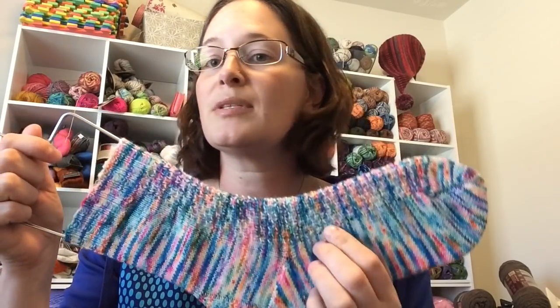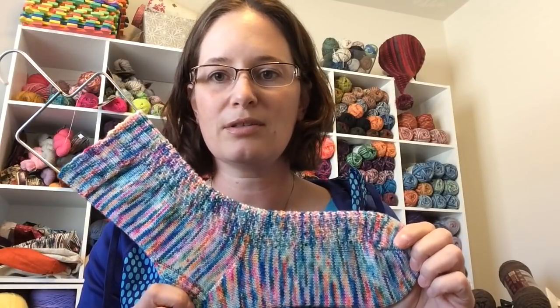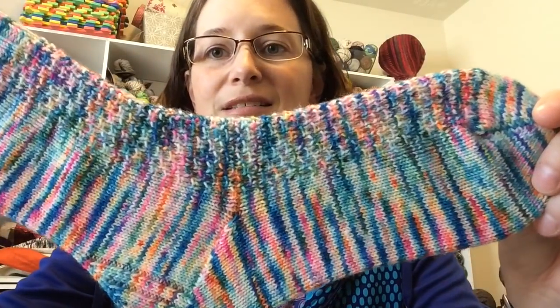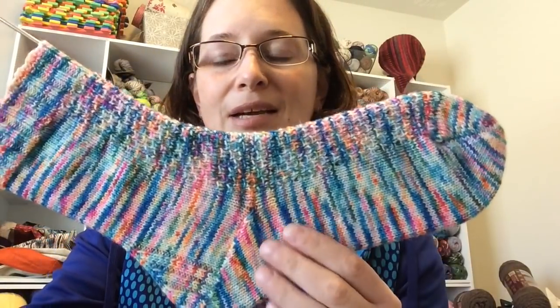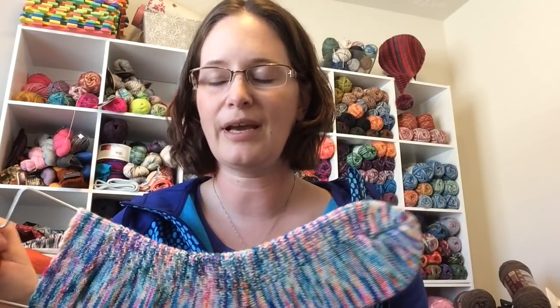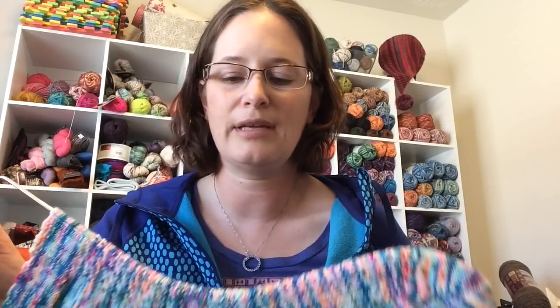Anyway, super simple pattern. I really enjoyed the pattern. It's free on Ravelry. Even more enjoyable than the pattern was the fact that this yarn by Candy Skein Yarns is so soft and amazing. Plus the colors, I just love them. So yeah, all that made it really fast and enjoyable.